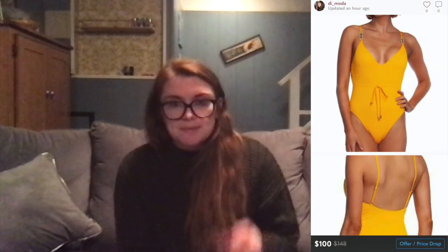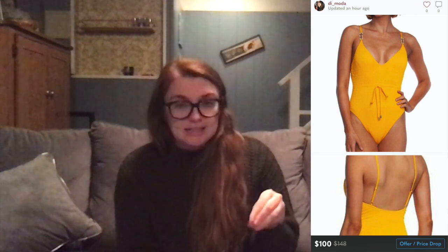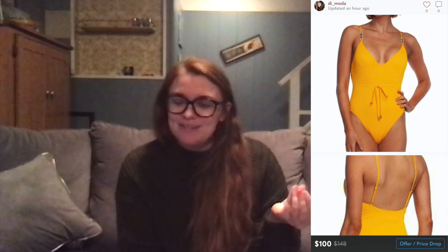Then the most shocking thing to me was this Trina Turk Cabana swimsuit, this one piece. It is new with tags, hygiene liner, all of that good stuff. I was just shocked to find it in a fall box, but honestly, that's a great brand. Her swim does very well, so I was still pretty pleased.